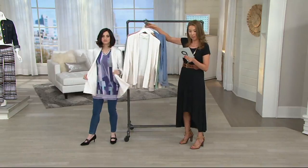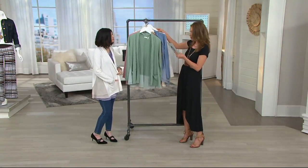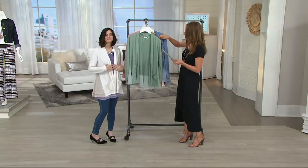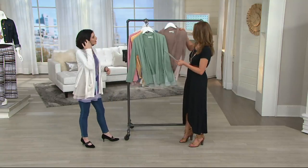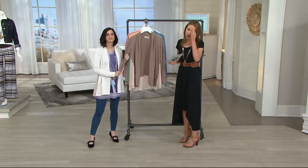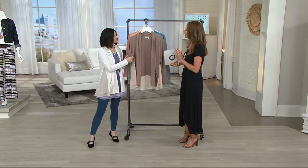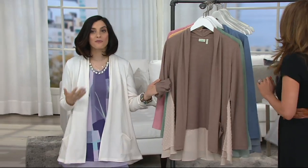So here's the deal. It's 62% polyester, 34% rayon, 4% spandex, machine wash, tumble dry, and it's semi-fitted. I'll actually get you to go over the details on the cocoa just so you can see it up close, because this is one of those cardigans that you think, ooh, Swiss dot, it feels dressy, but then you're like, okay, no, I'm going to wear it every day, dressed up or dressed down.